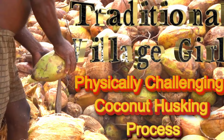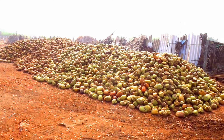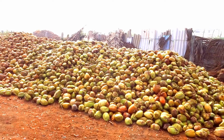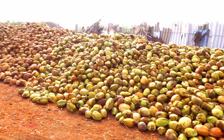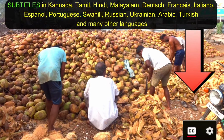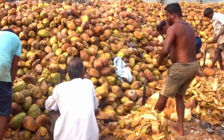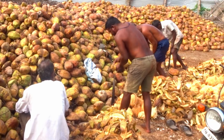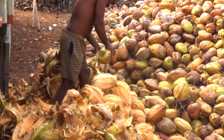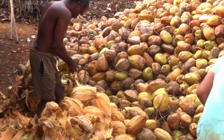The coconut industry in Tamil Nadu is a significant part of the state's economy and agricultural landscape. Tamil Nadu is the largest coconut-producing state in India, contributing approximately 37% of the country's total coconut output. The state's favorable climate and fertile soil make it ideal for coconut cultivation.